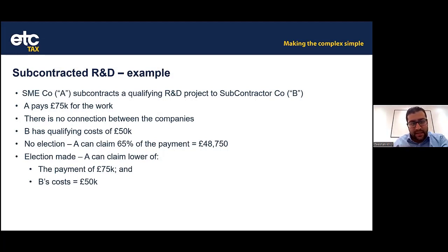So let's say the two companies don't make an election. In this scenario, A can claim 65% of the payment that it makes to B, which would be 65% of 75k, 48,750. However, let's assume that the two companies, because they're not connected, can actually make an election for connected party treatment. And in this case, the SME company can claim the lower of the payment that it makes to B, which is 75k, and B's actual cost, 50k.